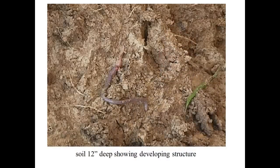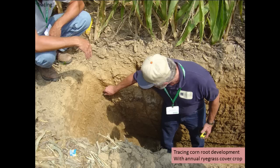You're also seeing more diversity showing up. You know, we're getting some earthworms developed. We're starting to get some soil structure developed, and that's important. You've got to look at it to find it.